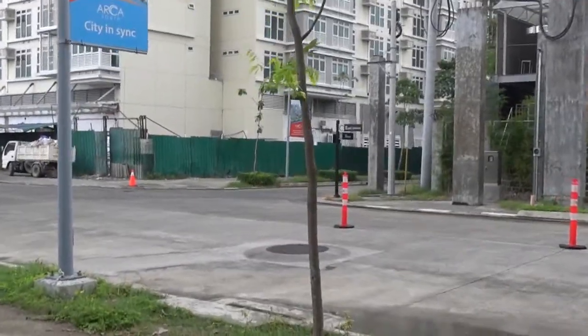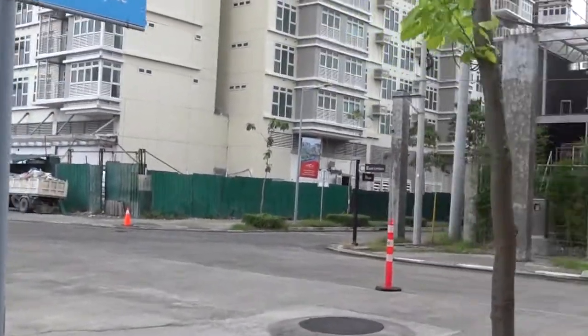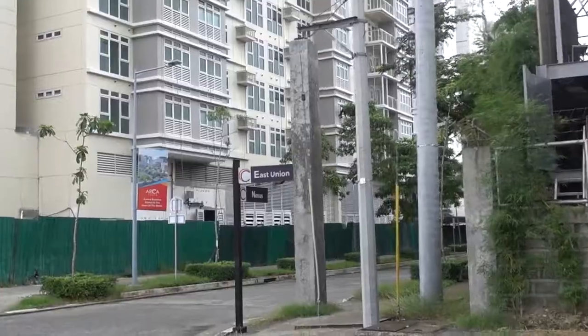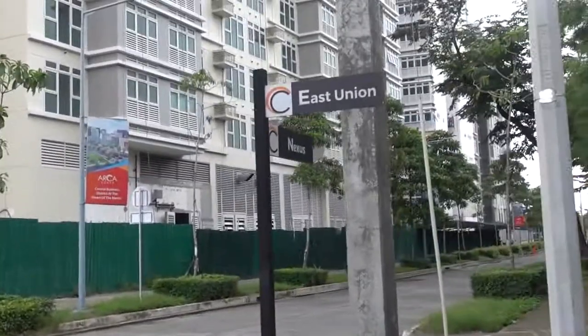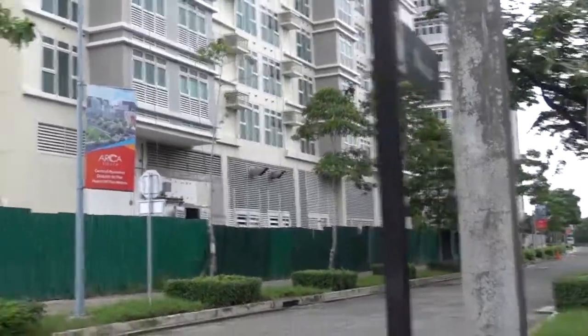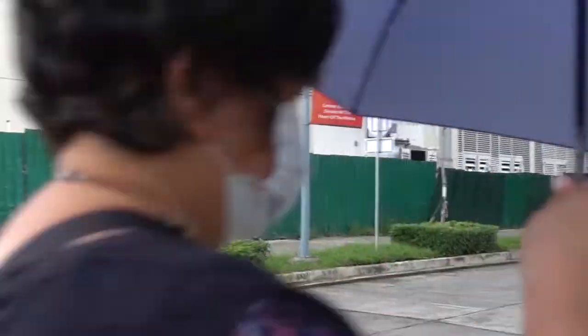Alright, so let's walk from East Union. We're going to make a right on Nexus, and I'll show you the route. Also, we're going to time our walk.